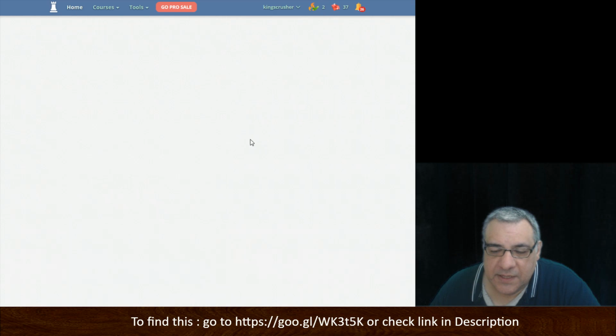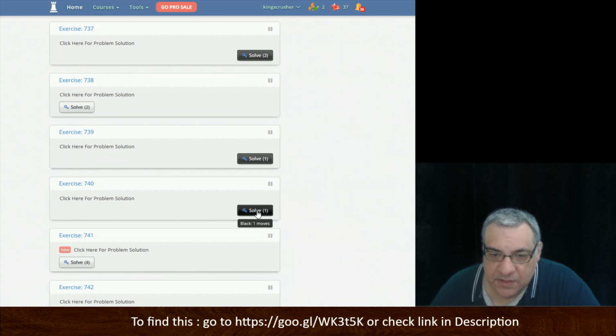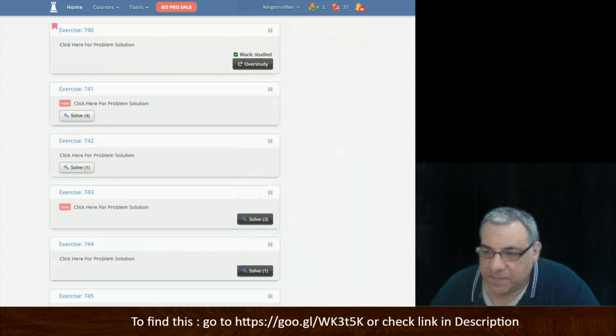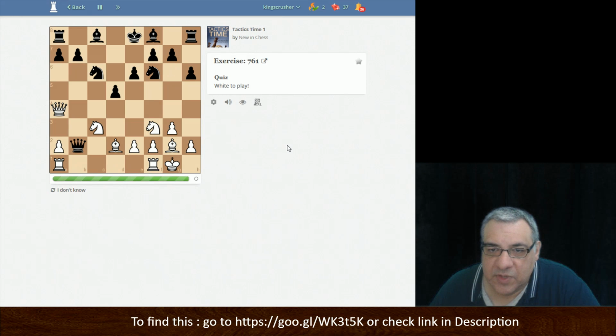Let's go back and go right down over here, maybe 740. Okay, I think we can take that knight. Yeah, this might occur in a game. Queen takes h4. Yep, just grabbing that knight that's hanging. 761. White to play here.